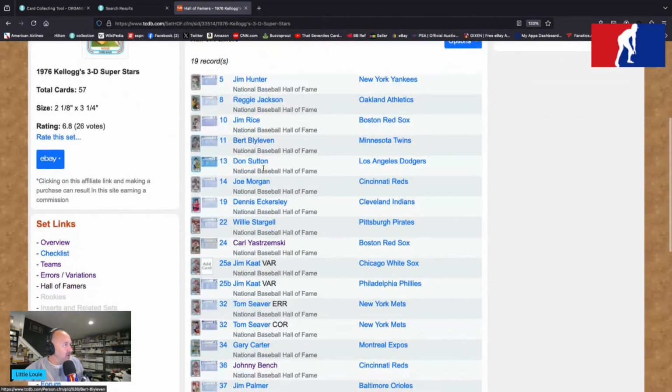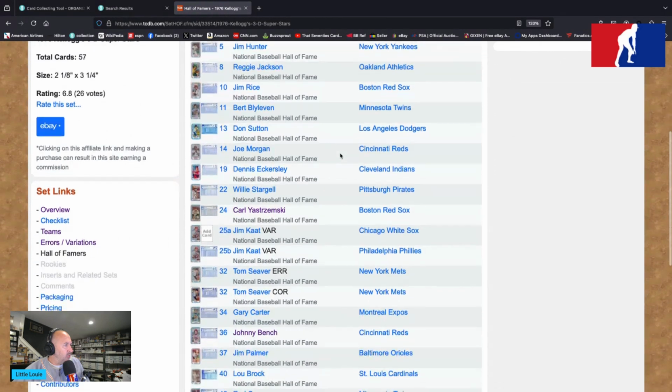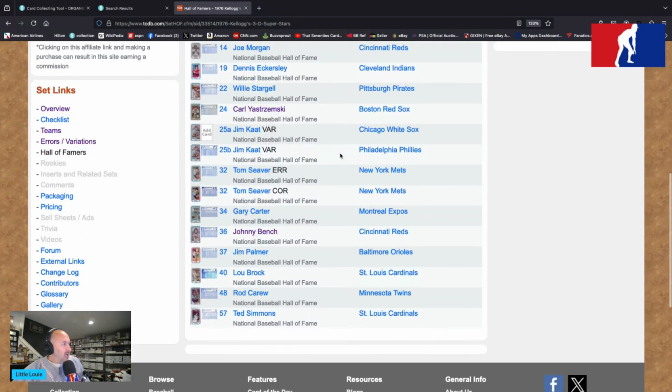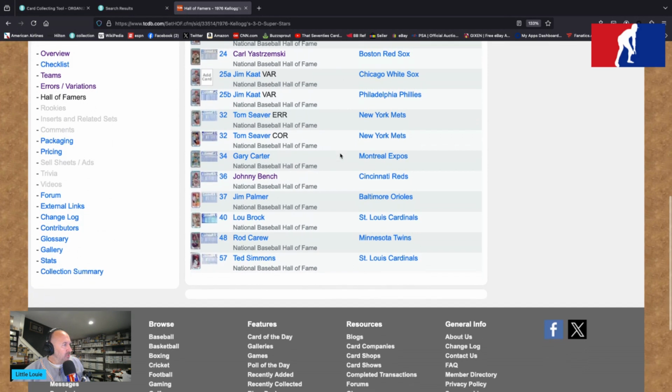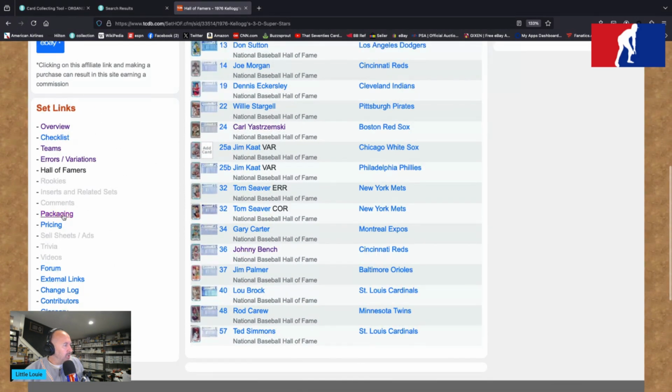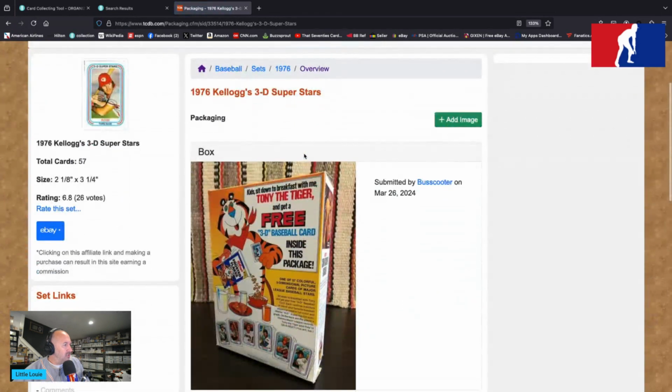19 Hall of Famers here: Hunter, Jackson, Rice, Blyleven, Sutton, Morgan, Eckersley, Stargell, Yastrzemski, 2 Jim Kaats due to variations, 2 Tom Seavers due to variations, Carter, Bench, Palmer, Brock, Carew, and Simmons. Ted, not Gene. The packaging here, look at Tony the Tiger.